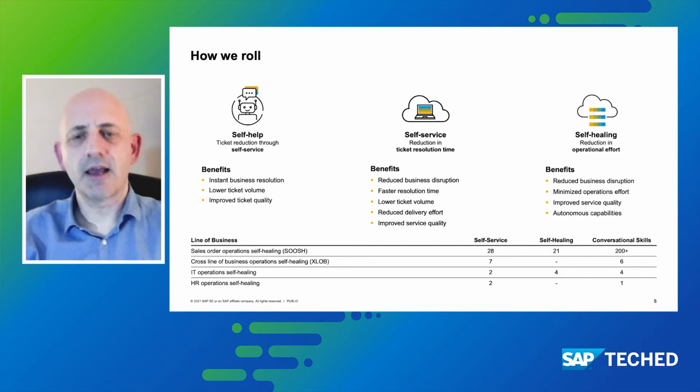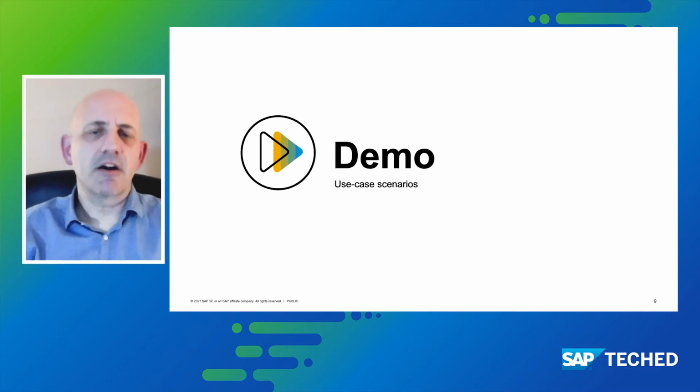And on the self-healing side, being able to look at the events that are coming in, be able to trigger the resolutions 24/7, reducing that operational effort and also increasing service quality and becoming a fully autonomous member of the support teams. So I've shown you around the architecture and how we're doing that and giving some examples there around the content. So what better way to bring this to life rather than to hand over to my colleague Alice, who's going to walk you through some demonstrations of some of the content that we deliver out of the box today.